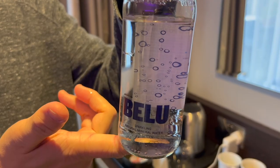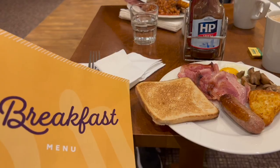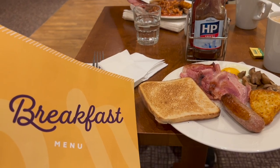I was really pleased that they provided us with 2 bottles of sparkling water. I would have preferred it to be still because I think still is better for you at nighttime, but I had it at night anyway and I went to sleep fine. So I think that the Belu water was really nice and it was chilled in the refrigerator, so that was a good touch. Now we need to get to the breakfast.